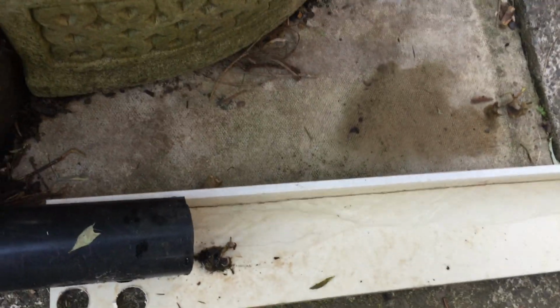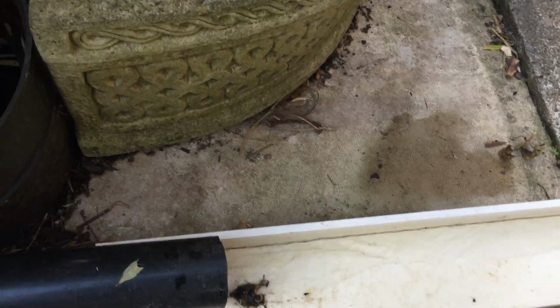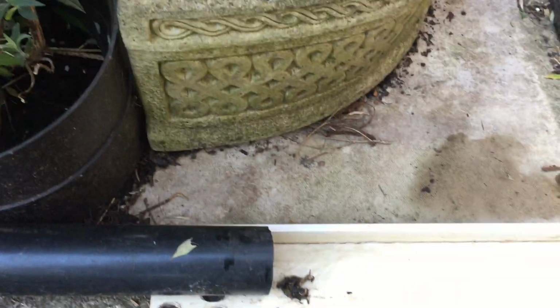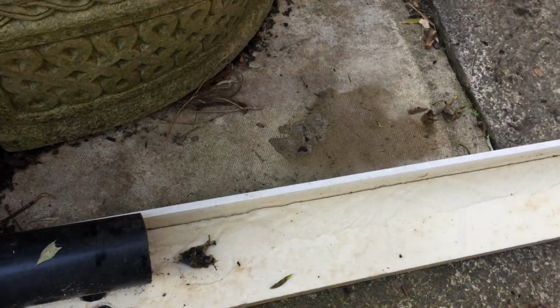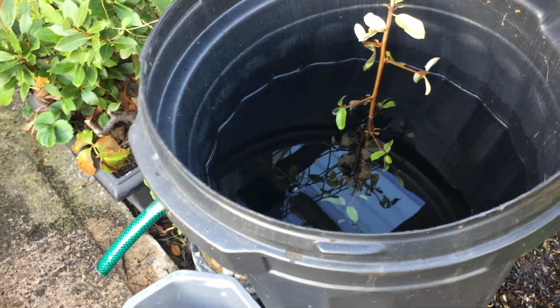So we solved the problem of it going down the side of the path and into the soil over there. We were worried about it eventually breaking up the concrete and doing harm there and making a bog of the bed behind these pots. So yep, the excess water can be drained off to the drain, and I'd only do that until there's about that much water in the butt.